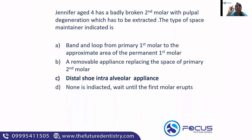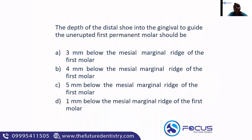The age is important, the tooth that is involved is important, and then you go to the type of space maintenance. So keep in mind, age is 4. That shows that your permanent molar is not erupted. So without eruption of a permanent first molar, can you give a band and loop from a primary first molar to the approximate area? No, the better appliance is the distal shoe intraalveolar appliance. Now, going on to the next question. The depth of the distal shoe into the gingiva to guide the unerupted first permanent molar should be?